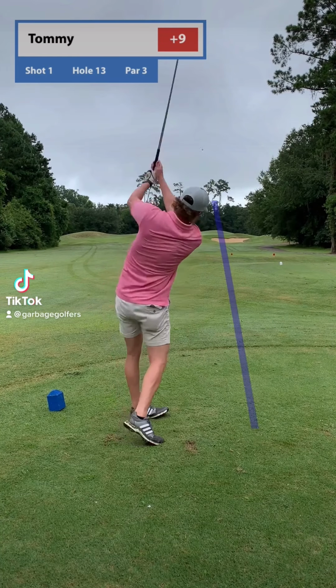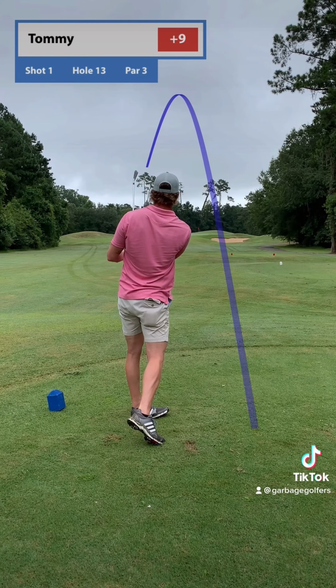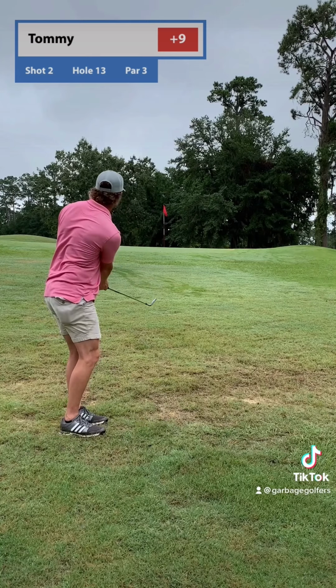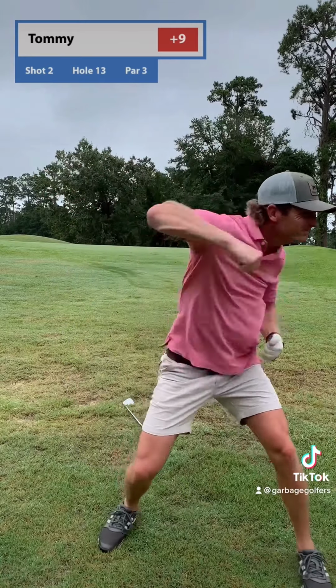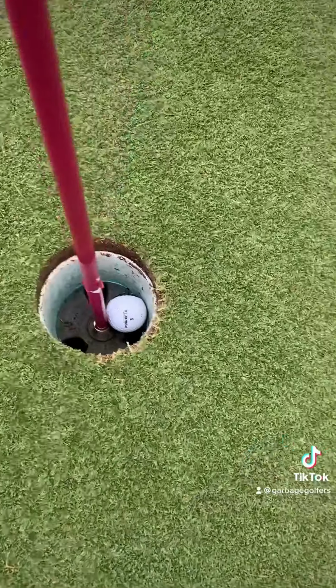Here's part 5 of our local municipal round. Hit it off the toe, which left it pretty well short, just off the left side of the front of the green. Now this chip here, bounce, bounce, flagstick in. What? Blind squirrel finds a nut every now and then. Hey, looky there. Hey, hey.